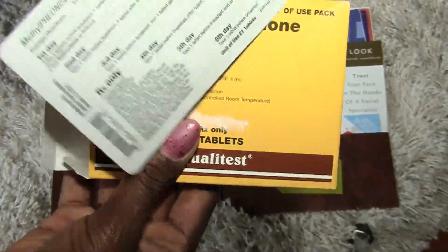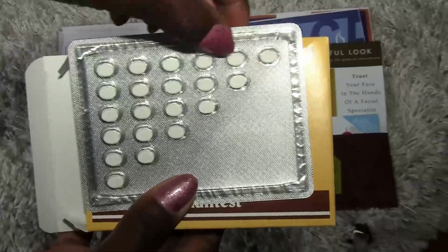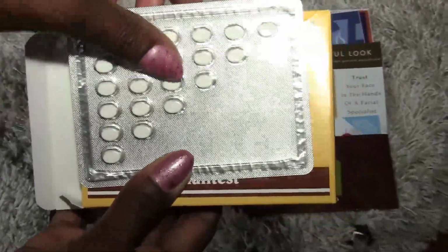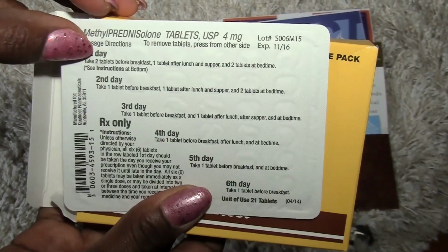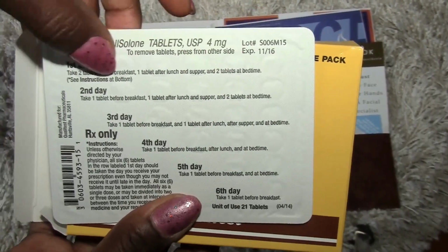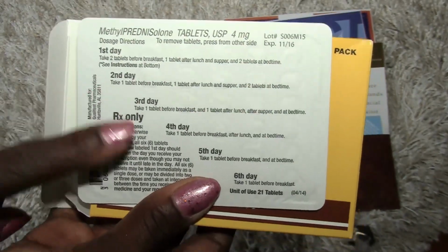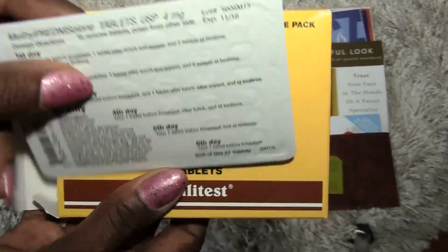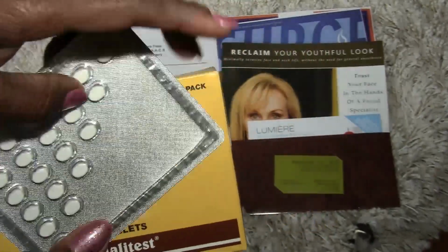You take it for 6 days, and on day 1 you take the first 6, then day 2, day 3, day 4, day 5, day 6. So you taper off, and on the back it tells you how to take it. Take 2 tablets before breakfast, 1 after lunch, 2 at bedtime, and so on. If you have the surgery and you get this steroid pack, you need to make a copy of this, because once you start punching out these holes, you're not going to be able to see it in the back.